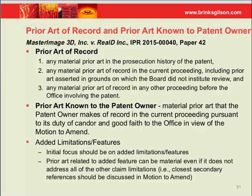And the board said that a patent owner's initial focus in the motion to amend should be on added limitations and features, and that prior art related to the added feature can be material even if it doesn't address all of the other claim limitations. And this is getting to closest secondary references that may have not been material or relevant until these new features were added in the substitute claims.